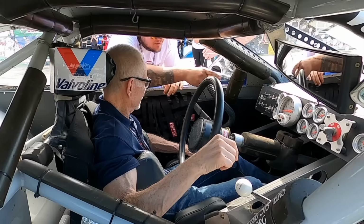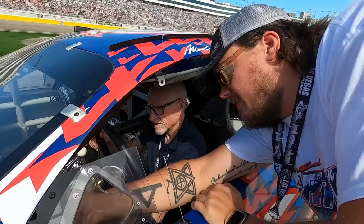All right, so flip that over to the on position. Yep. And then we'll put your master on, and then you can flip the ignition. You may have to give a little gas, but you'll be all right.